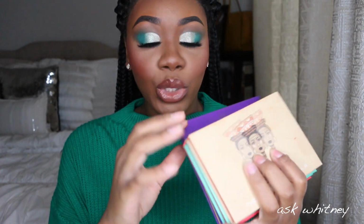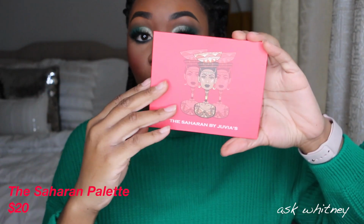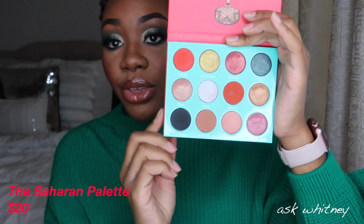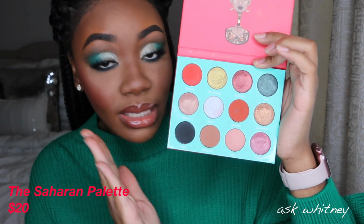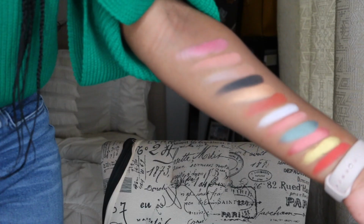Alright, so next I'm going to do their Saharan collection. They have 2 palettes and 2 blush palettes. We're going to start off with the Saharan palette, which looks like this. You guys, this one for me is a must-have. I love this palette. It is gorgeous.